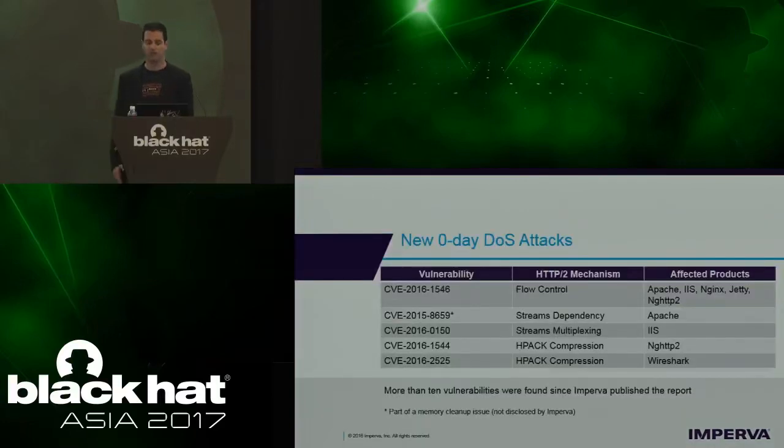So we developed four different denial of service attacks based on zero-day vulnerabilities. All vulnerabilities are new and were found as part of our research effort to estimate the security posture of server implementations of this new protocol. All the CVEs were created by Imperva and were reported to the relevant vendors. Also, we worked together with the vendors to create the proper security solutions, which are now available through public security patches.